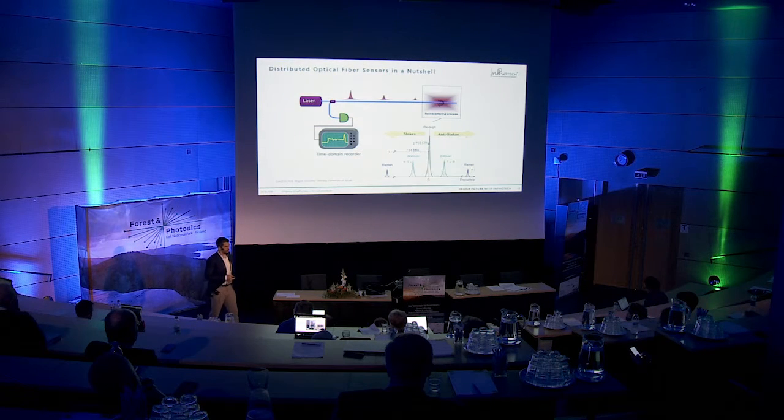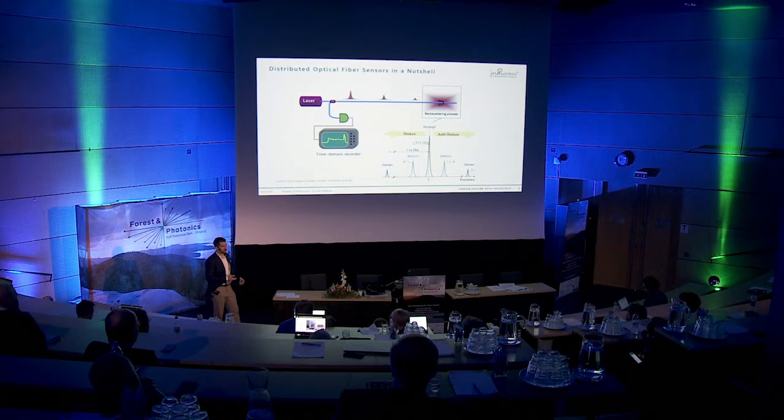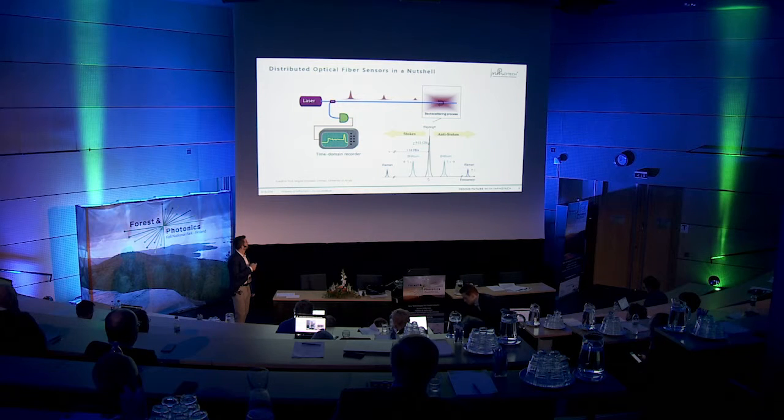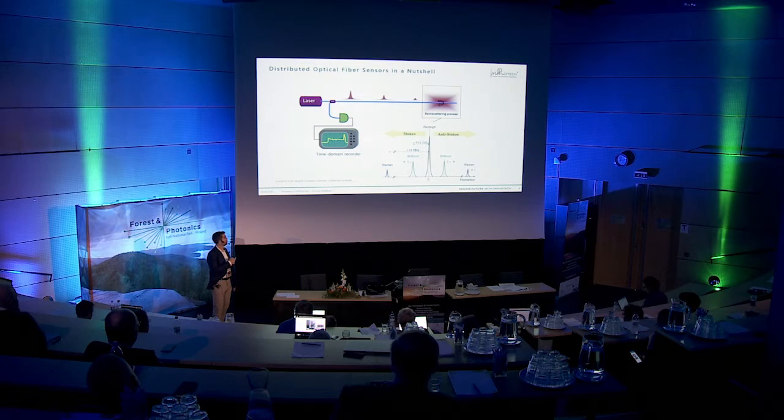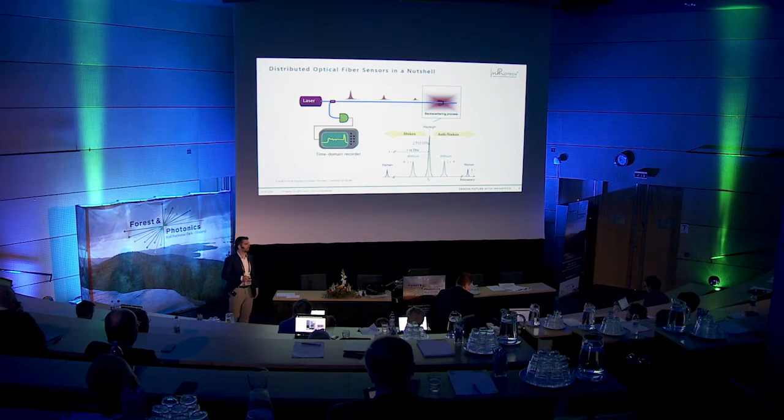So how does this briefly work? I don't want to just shoot you with the theory, but I think Matti will explain a little bit the principle of this system. Basically, what we do is launch into the fiber a pulse of light. The light interacts with the media through some scattering phenomena, and some part of the light goes back, and we collect it and analyze it in the time domain. Since we know how much time it takes for this pulse of light to go back and forth, we can track time and distance. So we can perfectly locate events along the fiber.